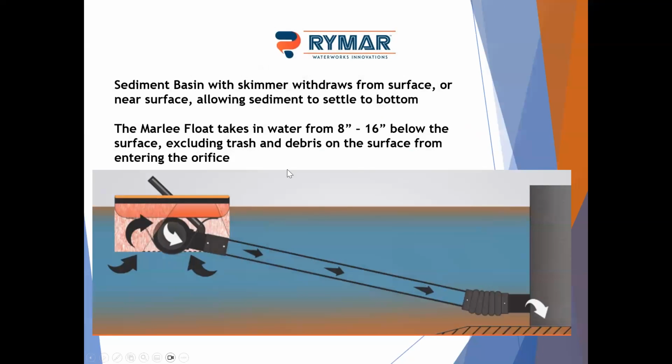Skimmers are used to meet the surface withdrawal requirements for sediment basins. They are designed to float and withdraw water from the surface of the pond. The Marlee Float is a little bit different. It takes in water just below the surface of the pond, and has a debris guard that helps to trap sediment and keep floating debris from getting to the orifice.